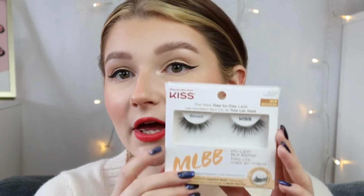Oh gosh, I just left my bronzer sitting on the floor. Whoops. Now for lashes, my lips aren't done, but I have to wait for it to dry so I can do a second coat once it dries. For lashes, I'm taking the Kiss My Lash But Better, and these are in Blessed. Normally I have So Real, but today we're taking Blessed.